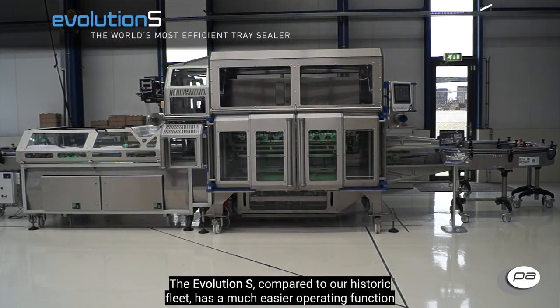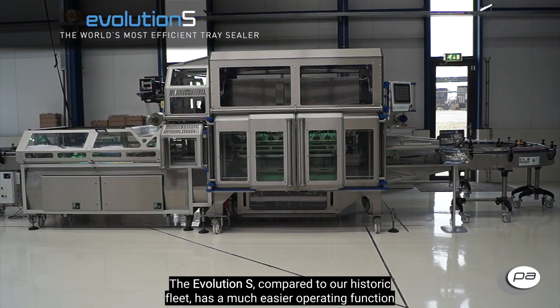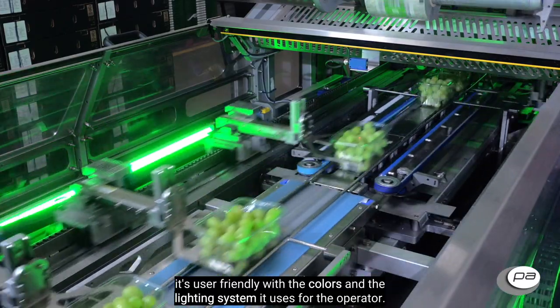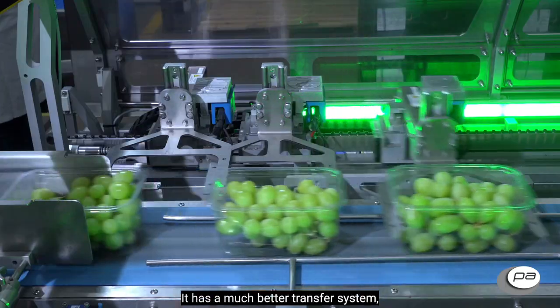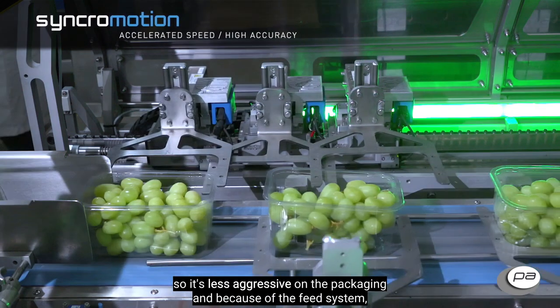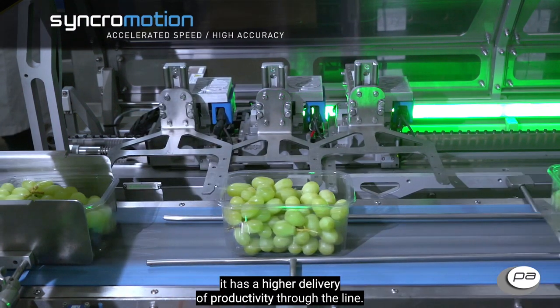The evolutionS, compared to our historic fleet, has a much easier operating function. It's user-friendly with the colours and the lighting system it uses for the operator. It has a much better transfer system, so it's less aggressive on the packaging. And because of the feed system, it has a higher delivery and productivity through the line.